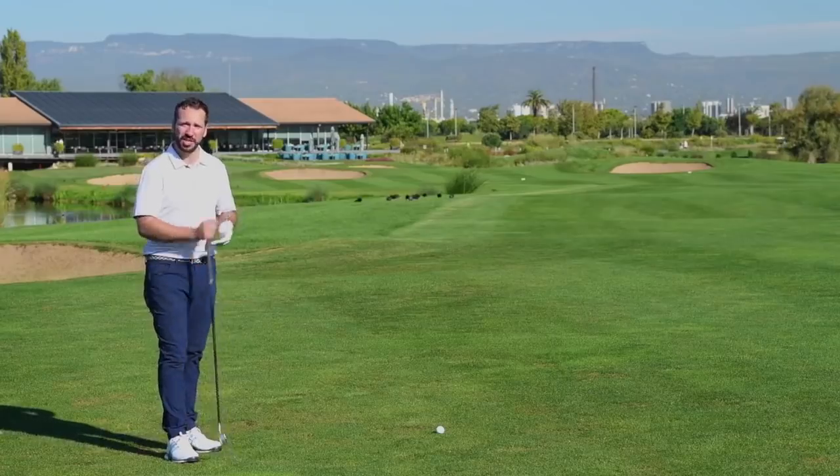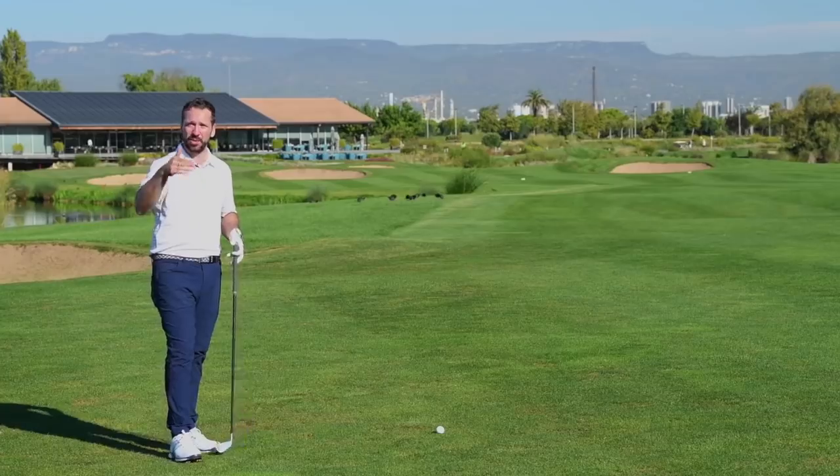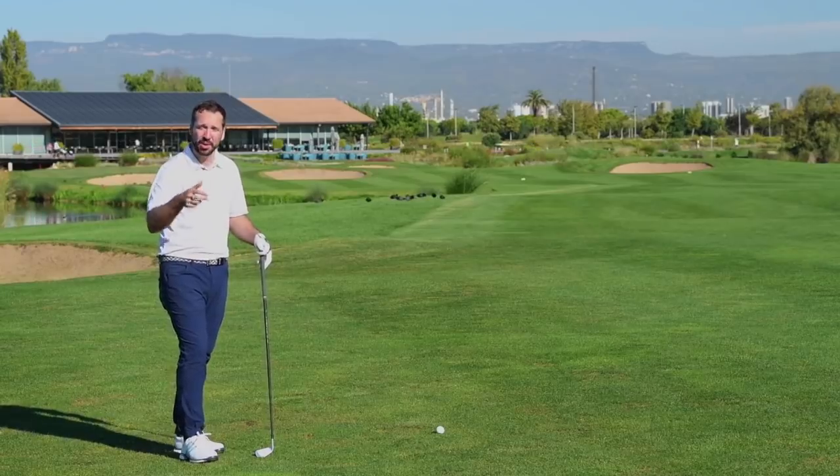So after a decent drive, but it just didn't quite carry as much as I wanted to, it's left me 230 yards into the pin. Now, the pin is at the front and it's tight behind a bunker which is guarding the front left, and the water runs from the left-hand side of the hole all the way around the back of the green. So the bailout is to the right.